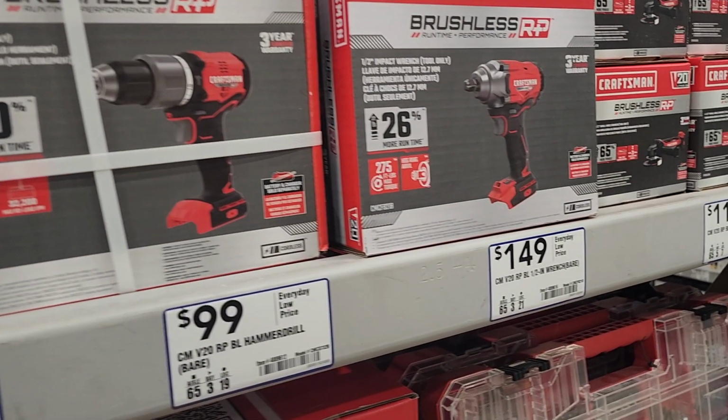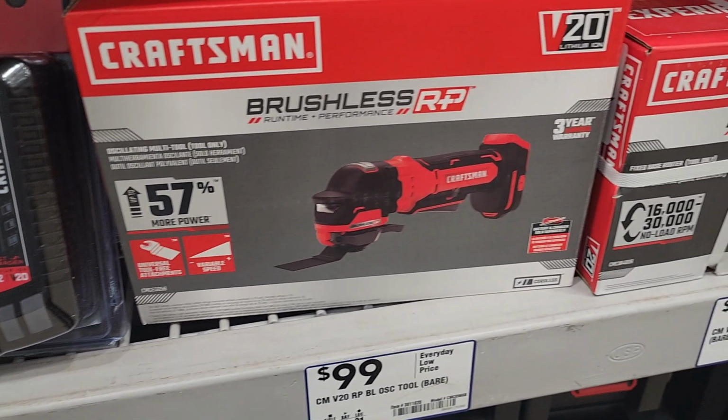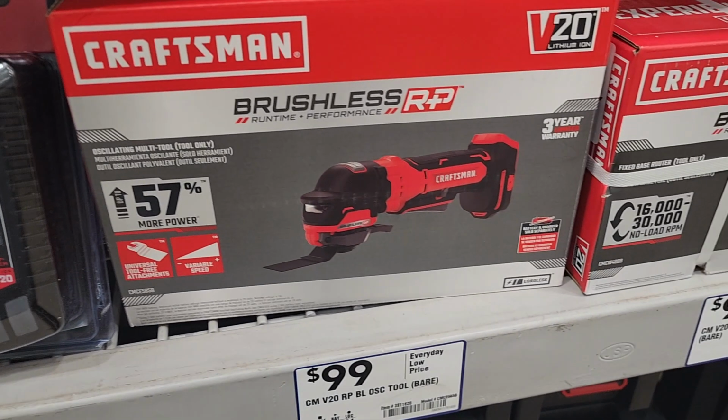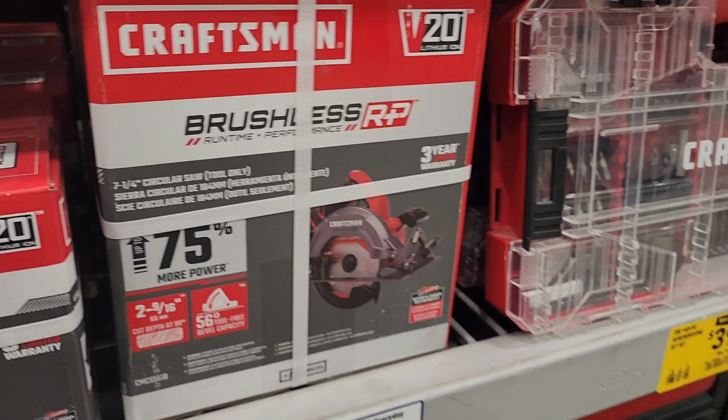These are brushless tools, including this impact wrench. I would definitely pick that one, or the angle grinder. That is the starter kit you have to buy, a 4-amp hour starter kit. Oscillating tool, remember guys, this does have DeWalt DNA on it, so tool-less blade change, so definitely check it out guys. Very, very similar to DeWalt.